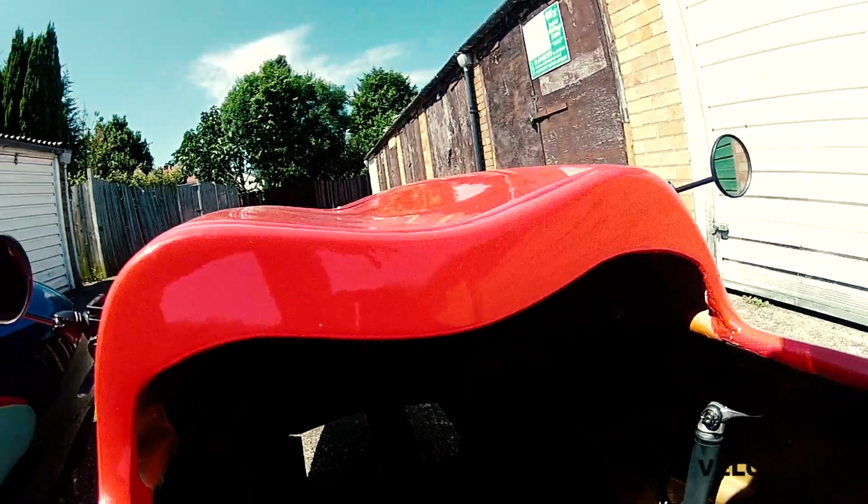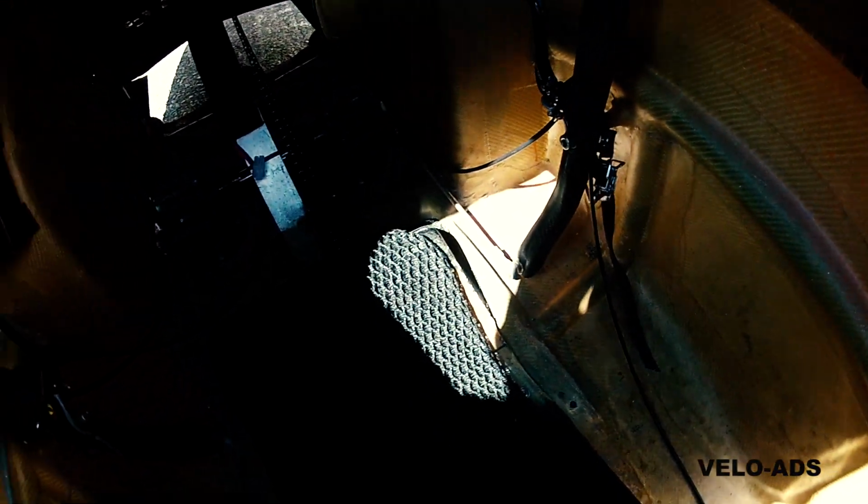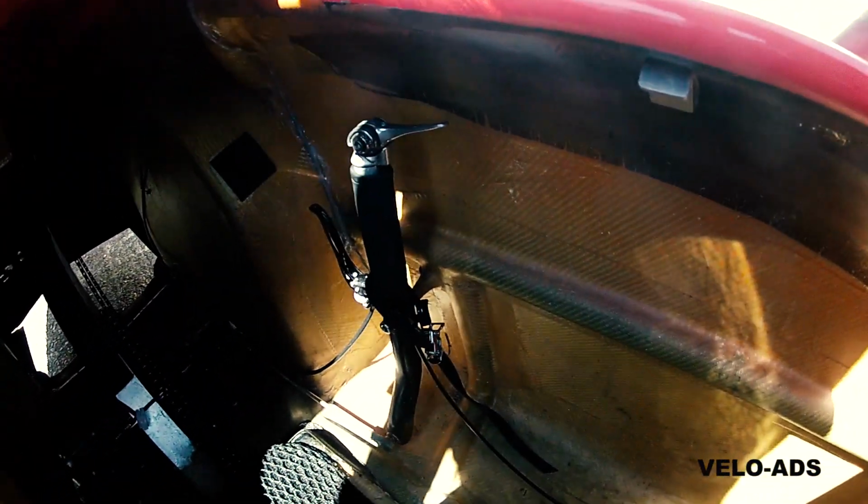So we've had the seat repaired, which Lee has done all the fiberglass work there. He's built a new carbon chain tunnel, reinforced it so it won't crack and collapse like the last one did. And I have to take the seat out to show you that, so that's a few bolts, and I'm not going to do that right now.